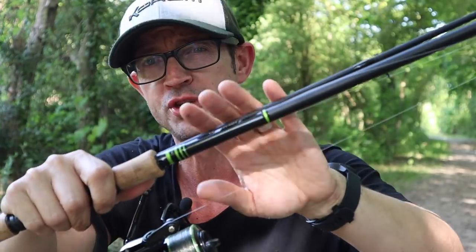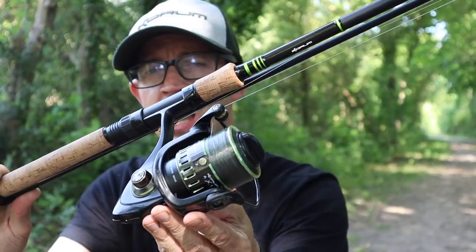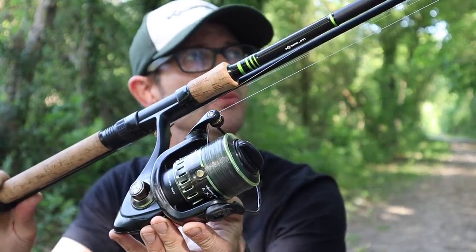What I'm going to do now is just take you through the outfit that I use for my floater fishing. So it's a Corum opportunist rod, 2.25 pound test curve, 10 foot long, which is perfect when you're stalking and you're floater fishing. You don't want a long rod. 10 foot is absolutely perfect, forgiving enough, but also got enough backbone when you need it.